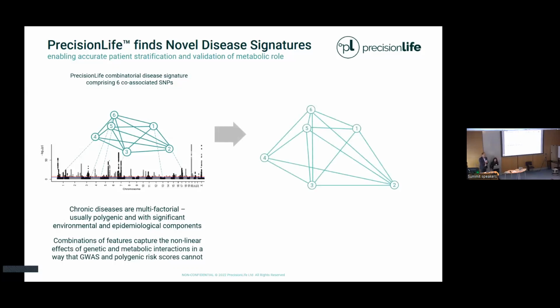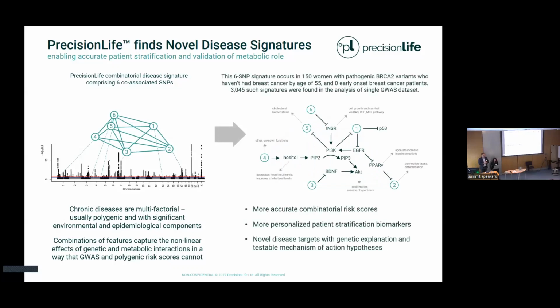So these 6 SNP signatures occur in 150 women who have BRCA1 mutations that would normally be thought of as cancer causing for breast and ovarian cancer. But when the women have these particular 6 SNPs, they don't get breast cancer or ovarian cancer. So it's a protective effect.